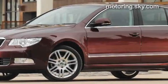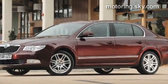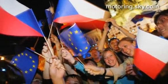The Skoda Superb has been named Car of the Year in, drumroll please, the Czech Republic. Nothing like a bit of patriotism.